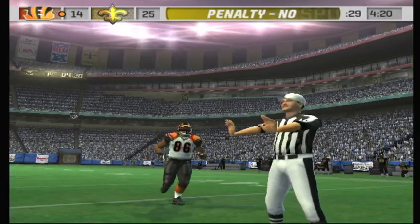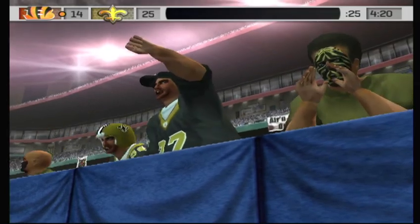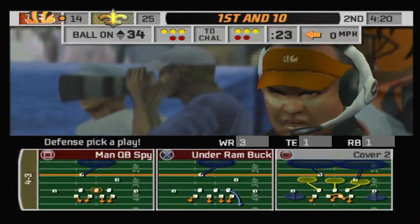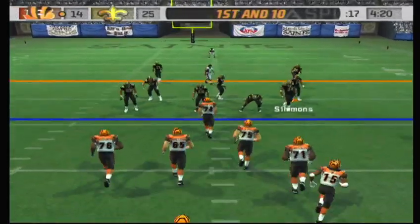Pass interference on the defense. Number 21, first down. They say the defender made contact with the receiver too early. The defender has to do a better job of reading the receiver's eyes here, so he can tell when the pass is coming. Heck, this is a good one to call. First and 10. Ball on the 34-yard line.